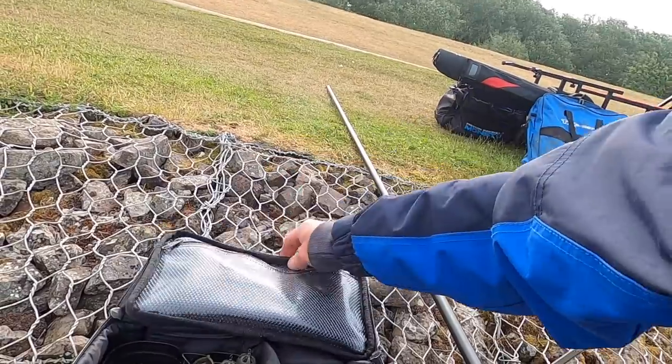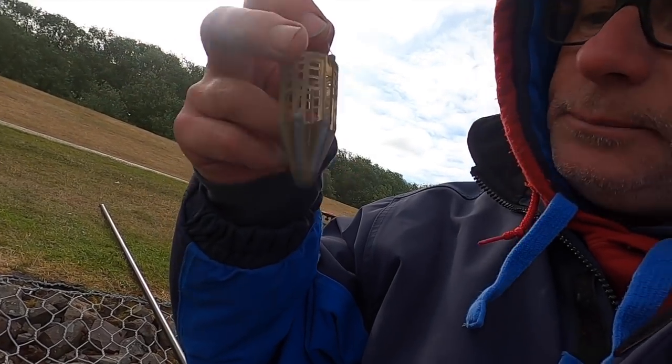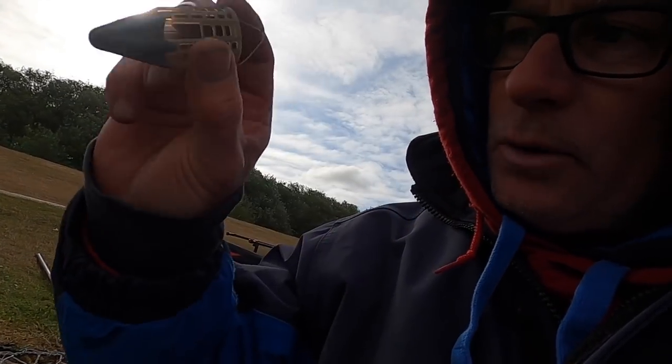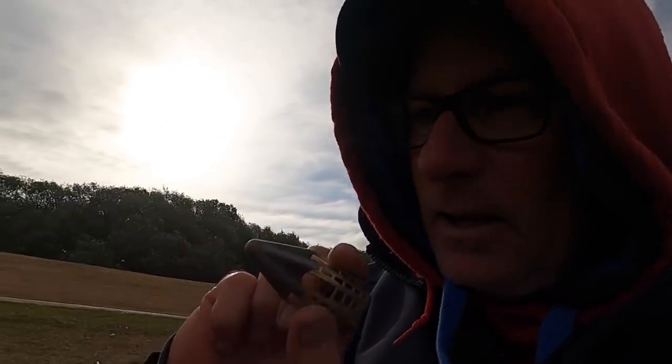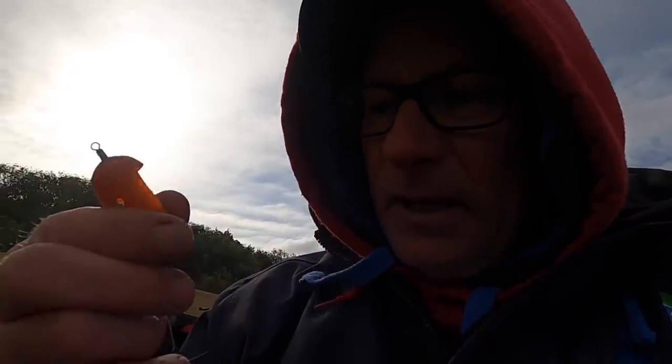I've got another one here. Let's undo this. So this is a feeder I'm using today. As you can see, it's got the lead right at the end and it looks like a bullet, and that's how it goes through the air. The reason for that is purely for giving me casting aid today. It's not particularly deep, so it's not as though I need it to grasp all the bait to get it down to the bottom. The trajectory of this type of feeder is more aerodynamic and it's a lot easier to cast, so that's the reason why I'm using this particular feeder today. So I may potentially move over to a window feeder.